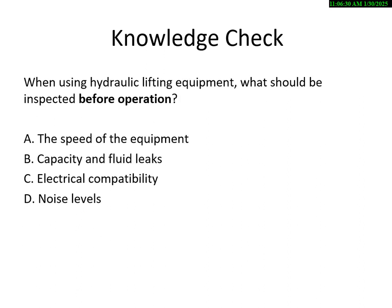When using hydraulic lift equipment, what should be inspected before operation? A, the speed of equipment. B, capacity and fluid leaks. C, electrical compatibility. D, noise level. Well, capacity and fluid leaks.